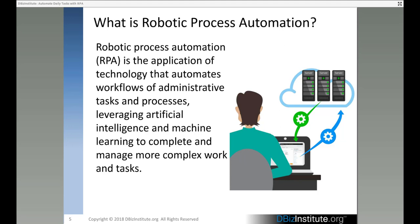Thank you for that introduction, Gregg, and welcome everyone. I'm sure you out there in the audience have heard that robotic process automation is a buzzword. It's a very hot topic that you've run into, no doubt. Before we get into different use cases, we want to level set on a definition. Robotic process automation is the application of technology that automates workflows of administrative tasks and processes, and also leverages artificial intelligence and machine learning to complete and manage complex work tasks. So this is a definition that shows a key component of RPA is applying intelligence, applying cognitive.